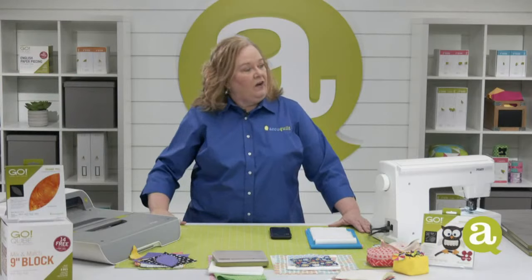Are you excited about the flamingo dye? I am, it's so cute. It is so cute. And I think you could just dress it up super cute.